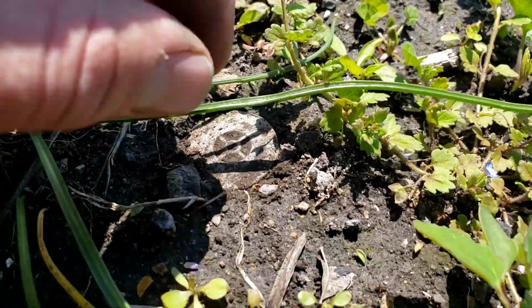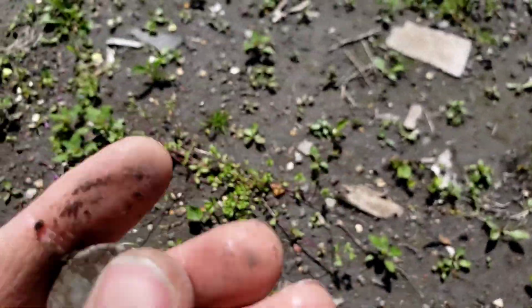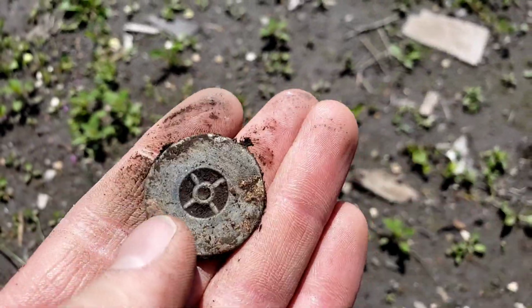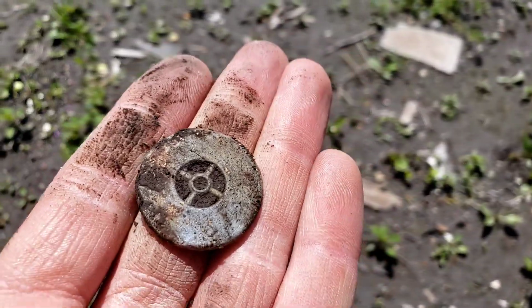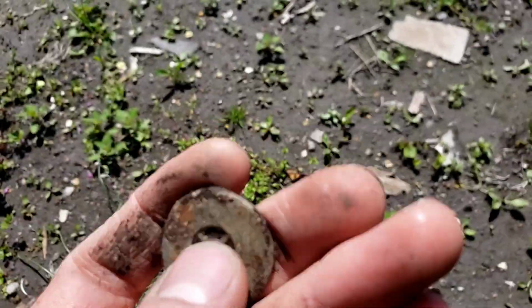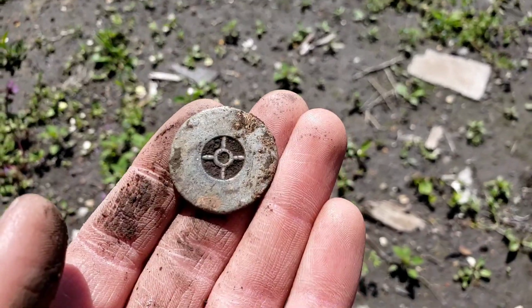So that's just right on the surface yet again. And yeah, that's lead. I was hoping it was going to be lead. And that is probably, I've never seen one with that cross look in the middle, but this is undoubtedly a hem weight or curtain weight of some sort. So it's definitely got some heft to it. So it's a nice find. Let's see if we get something else.